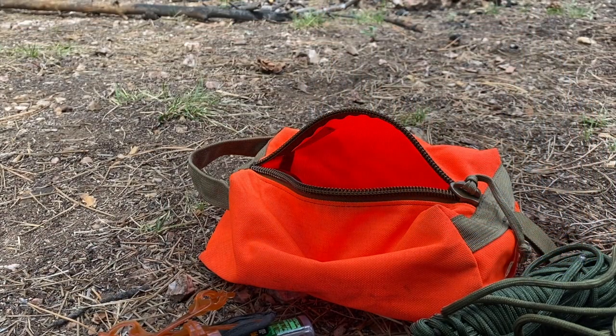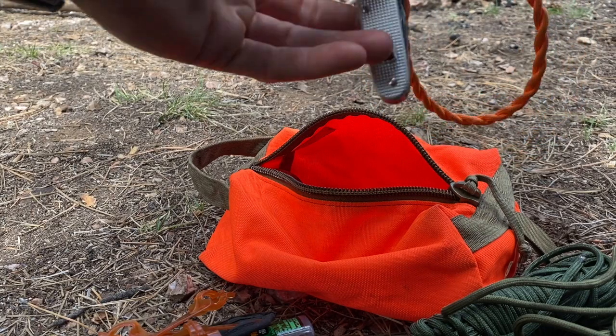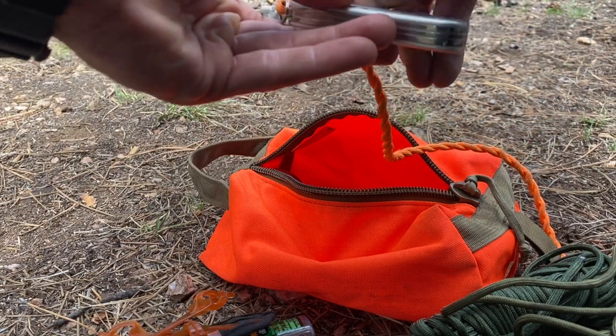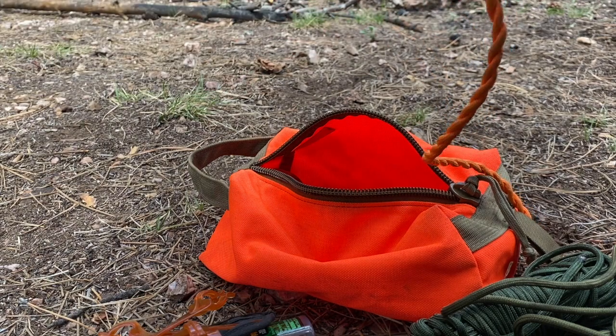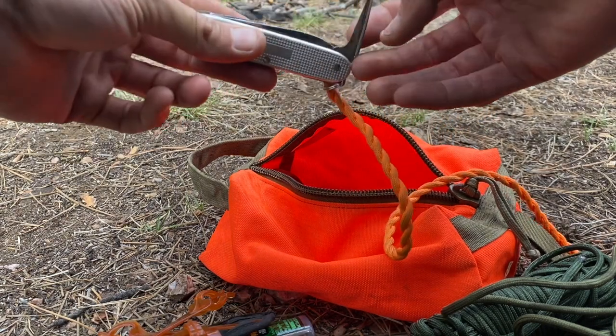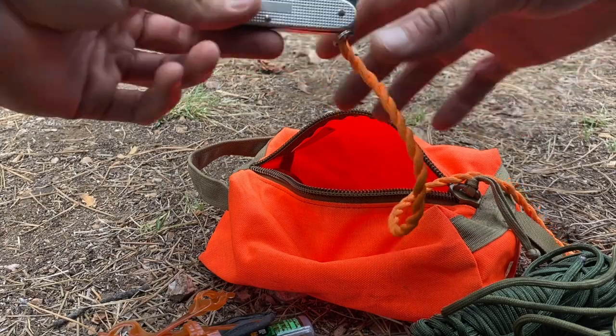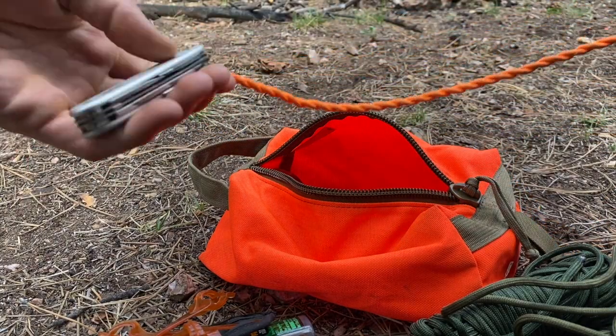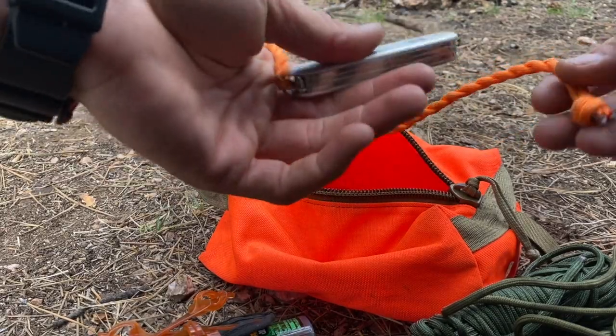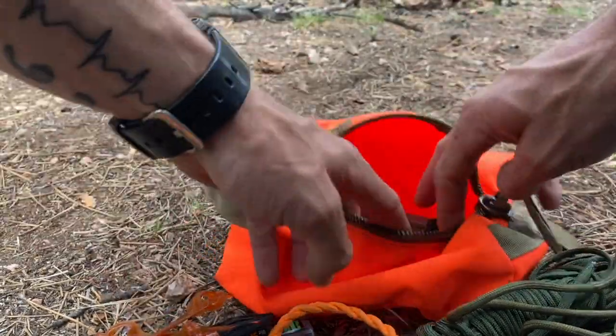So there's those. They do not lock, so you've got to be careful, but this is a really nice sharp knife for doing smaller stuff. Can opener there. And then it's got an awl as well, if I have to awl out a hole, and it's pretty sharp. So I have it on a lanyard I made out of paracord, so if I have it in my pocket so I don't drop it, I can lash this to my belt loop.